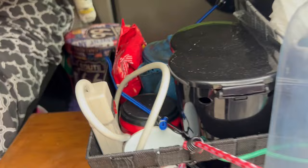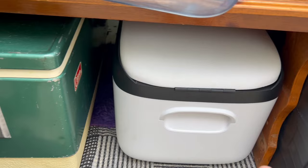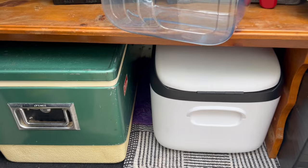And so this table was also, like I said, use what you have. I had this table. This was another thing I've had for a while. It belonged to a friend of mine, and it had a little wooden piece that went across here, that you could set stuff on the bottom. And I took that off because I wanted to be able to slide the fridge and the dry goods cooler under that.